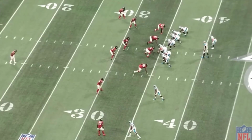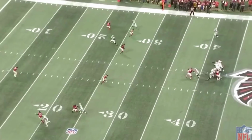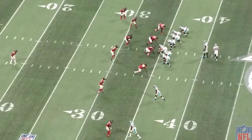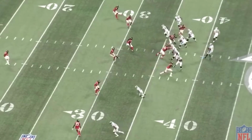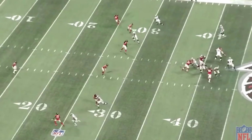Watch Vic Beasley at the top of the screen here, going up against the right tackle now, and kind of gets a good angle at this. Let's take a look at this again. Kind of gets a good angle at this, but again, I'm going to use my athleticism and not attack with any pass rush moves. I'm also not going to condense. I'm going to go wide on my angle. And the good angle that I'm talking about is the angle that he is spying Cam Newton.